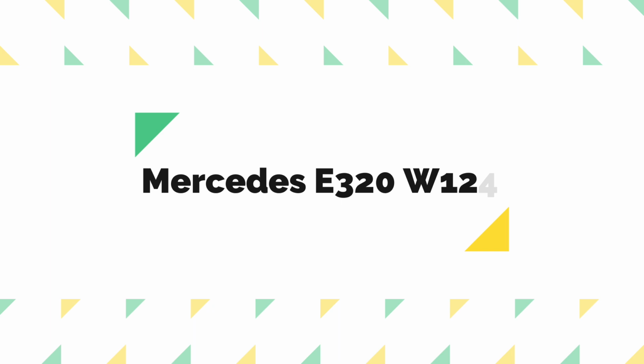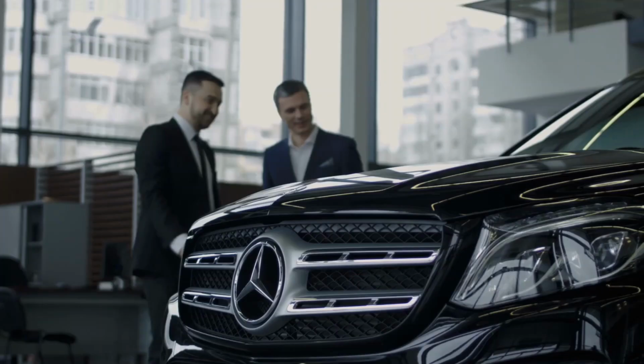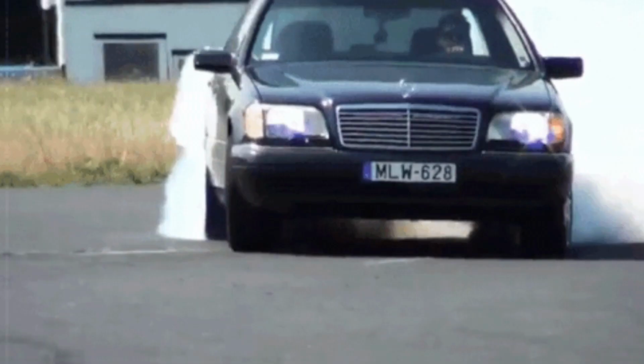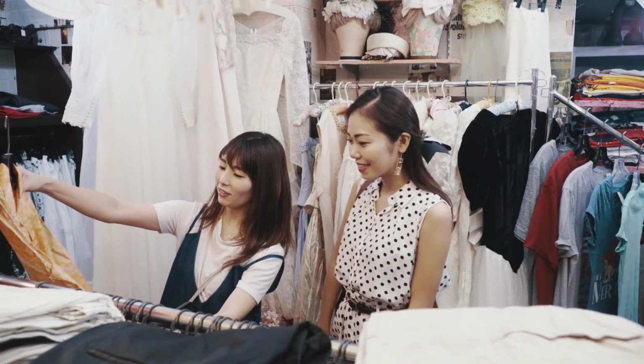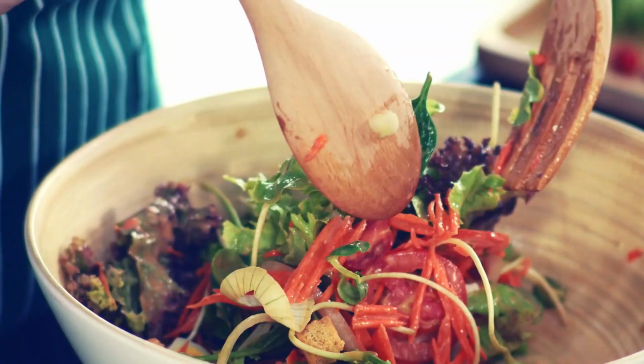Mercedes E320 W124, where reliability meets class. Ah, Mercedes. The name itself whispers luxury into the air. But what if I told you that you could snag a Mercedes E320 W124 without handing over your life savings? This isn't just a car. It's a statement. It's that feeling when you find a hidden gem at a thrift store. You know, the one that everyone else missed. And oh, don't let me start on the diesel option. It's like choosing the fanciest salad dressing for your greens.